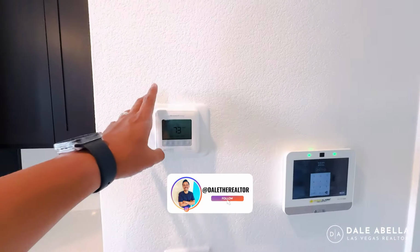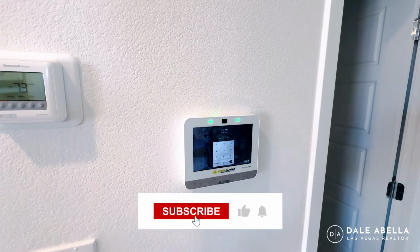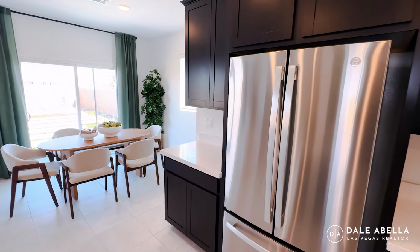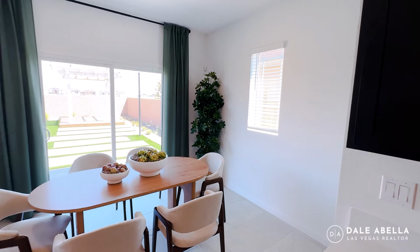So right here you have the Honeywell thermostat. Okay, you have this as well that controls, like, you could lock and unlock the door. This also connects to, I believe, ADT if you want, or it may connect to more security companies as well. They could link it to that.